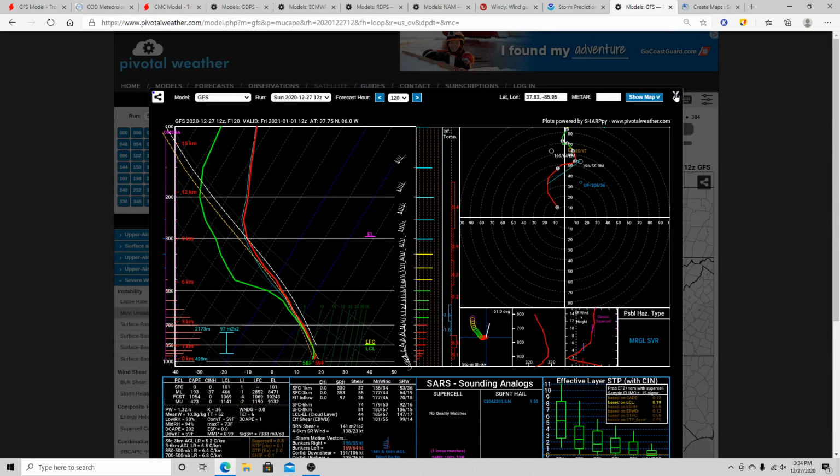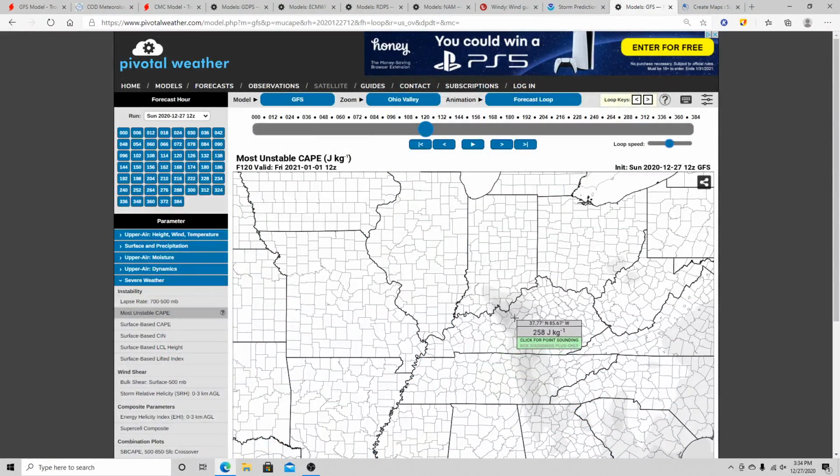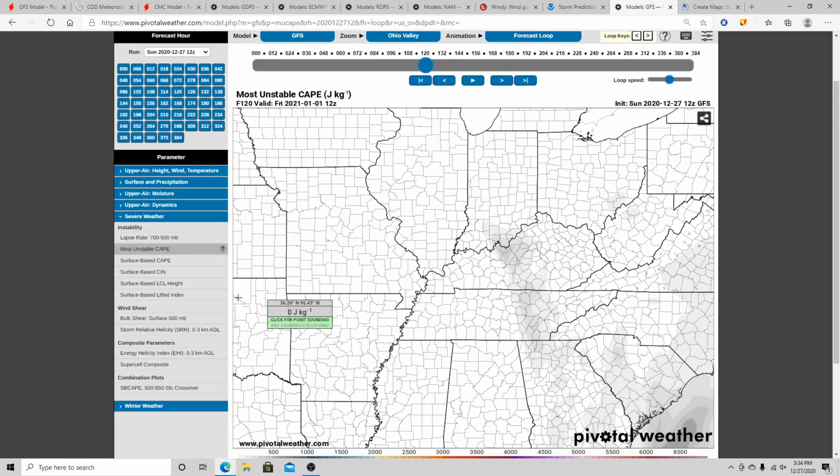We've seen a similar environment where there's a low amount of instability but a higher amount of wind shear across the Carolinas the other day that had an enhanced risk. By the way, it was a bust of a day there. But it could still be favorable, at least for some weak tornadoes across some of those regions.